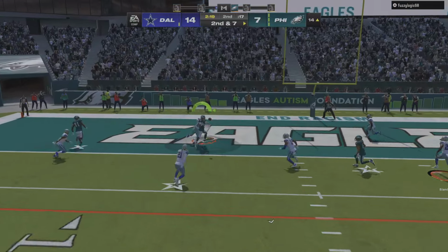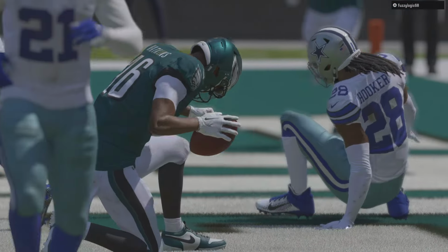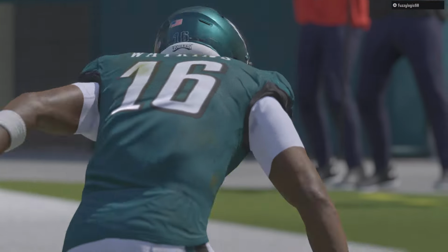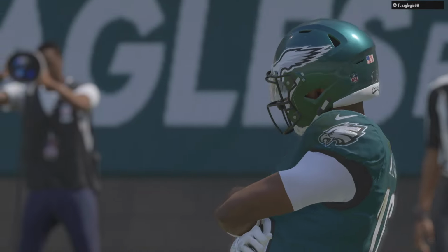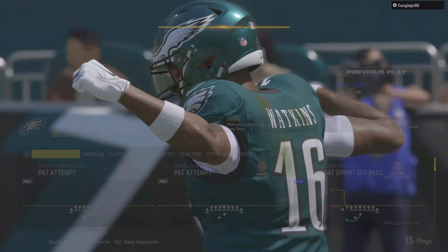Sets up to throw it. And this has caught. Touchdown, Philadelphia. Cross Watkins, a 14-yard touchdown. And the Eagles are within an extra point of tying up this ball game.